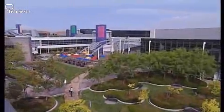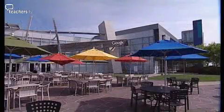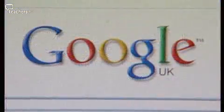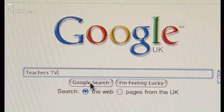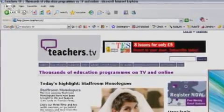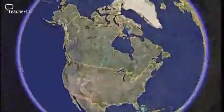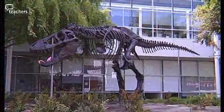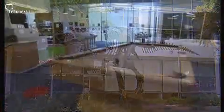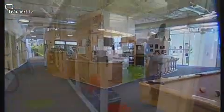Two names are as famous in the world of computers as Google. Google has established itself over the last 10 years as the world's leading internet search engine. It also provides several other features, like photographs, email, maps, and Google Earth. Last year, its income was a staggering $17 billion. That's nearly £10 billion. Yet few people know how it operates or have ever seen its headquarters.